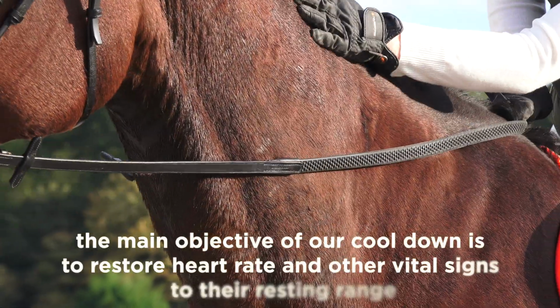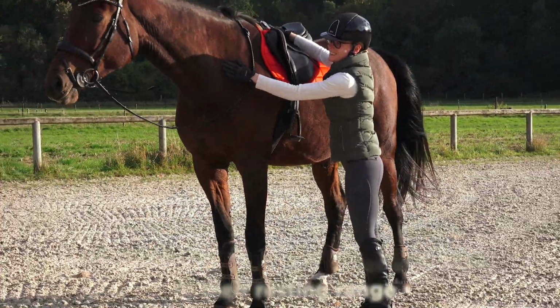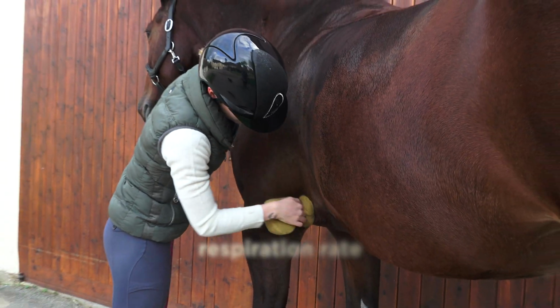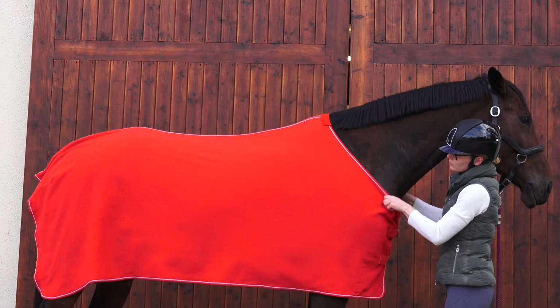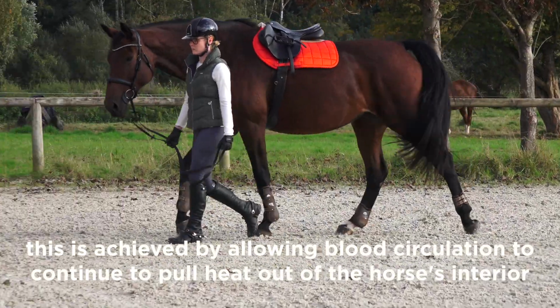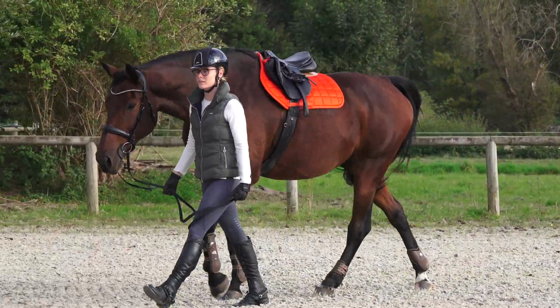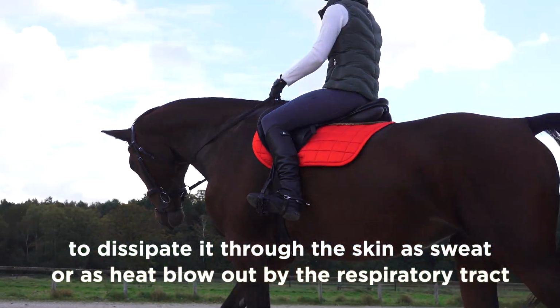The main objective of our cool down is to restore heart rate and other vital signs to their normal range after exercise. The vital signs we are concerned with here are heart rate, respiration rate and body temperature. And we want to gradually return those to the levels they were before exercise. This is achieved by allowing blood circulation to continue to pull heat out of the horse's interior, to dissipate it through the skin as sweat or as heat blown out by the respiratory tract.